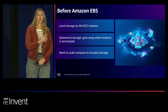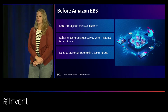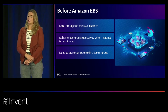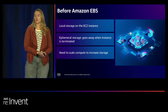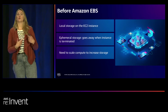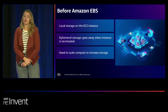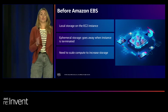And if you moved a workload to EC2 in 2006, you really only had the local storage on the instance as your option for storage. And that local storage was ephemeral. And that means the fate of your storage was tied to the fate of your instance. So if you wanted to keep the storage around, you had to keep that instance running, even if you were not doing any compute. This also meant that if there was any issues with hardware or infrastructure that caused instance problems, your storage would go away.